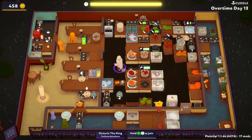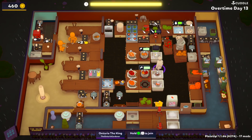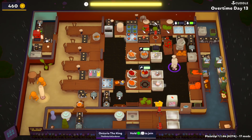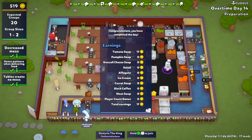I keep saying broccoli cheddar, but it's broccoli cheese soup. But I mean, it should be cheddar, right? What other types of cheese do you put in soup? Is it cheddar cheese? I don't know. I don't eat French onion soup and all that. I don't eat that stuff. So.